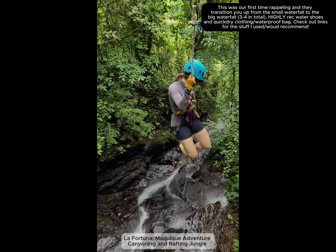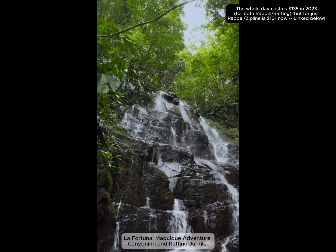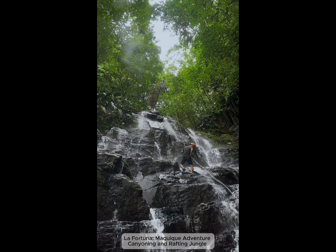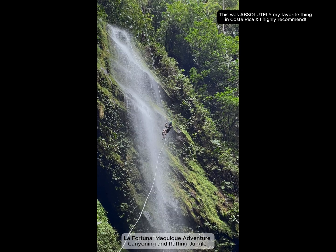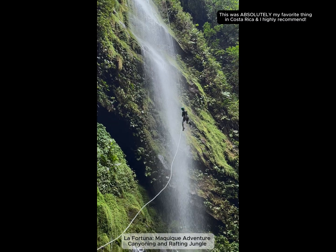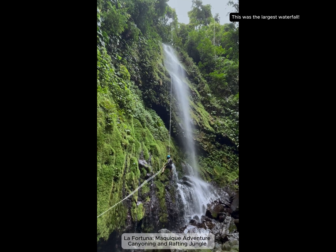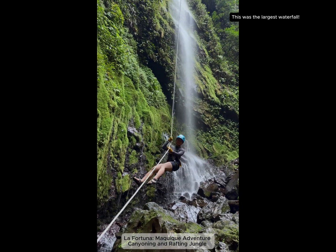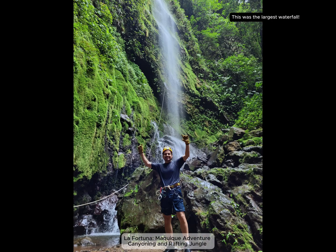So with the rappelling, we actually kind of escalated up to the big waterfalls. We did 2 to 3 small waterfalls first, and the guides were really great. They walked you through all of the things on how to be safe, how to go slower. I know I've mentioned this so many times before, but rappelling is absolutely my favorite thing that I've done on any trip and that I did during this trip. And this was the largest waterfall experience. It was about, I don't actually remember, a 70-foot drop or something like that, but it was absolutely insane. The whole day was super organized, and I felt like they were very professional and kind, so I would highly recommend booking with this group.